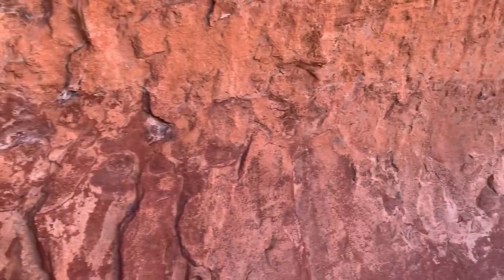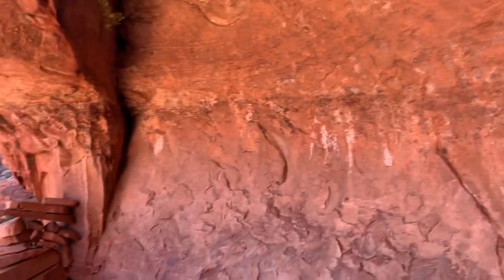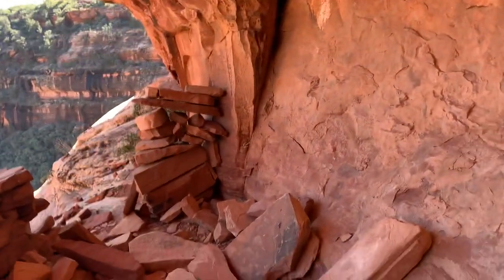Scanning the wall, a lot of time you can make out glyphs or graphs in all of these sites, but not so much here. I'm guessing that's the doorway or one of them.